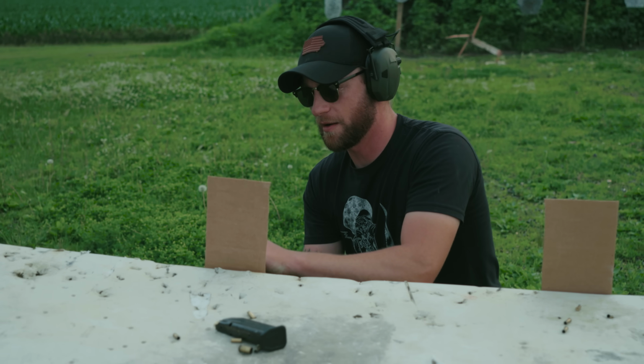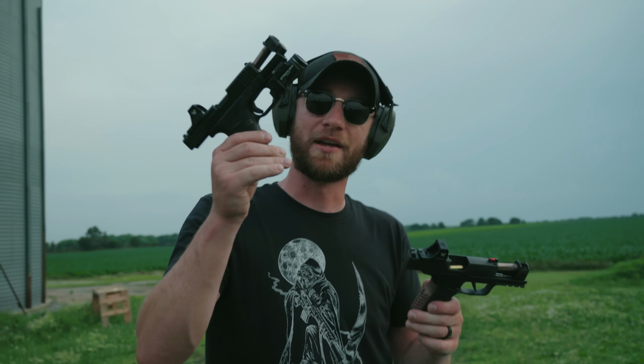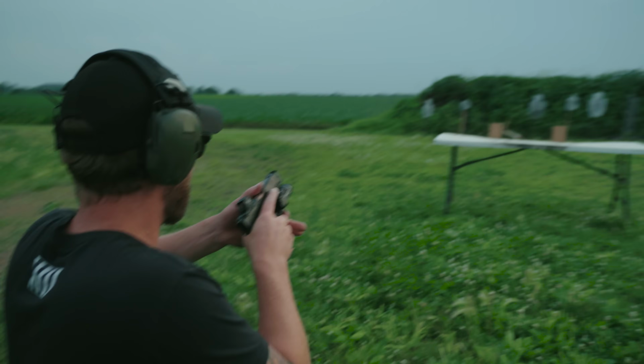Good old state-of-the-art targets right here. A few shots each, 7 yards, just to see if the shitty Glock trigger is gonna hold up to the okay 365 trigger. Glock up first.